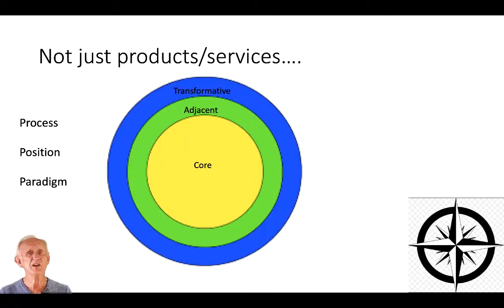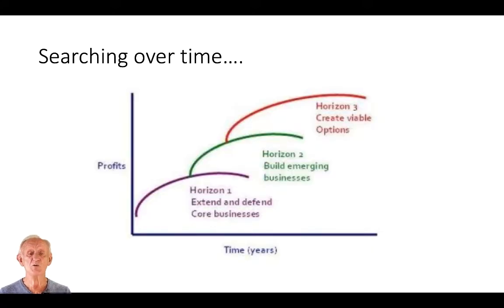Now, if you put these two together, the innovation compass, the 4 Ps, and our idea of horizons in space, we can get a framework. And we can use this as a map to make sure we're covering all of the search we're trying to do. We can do the same thing with searching over time.